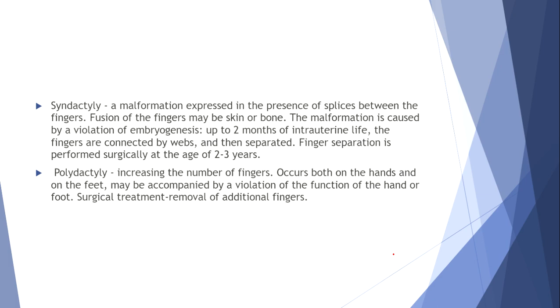Syndactyly, a malformation expressed in the presence of splices between the fingers. Fusion of the fingers may be skin or bone. The malformation is caused by a violation of embryogenesis. Up to 2 months of intrauterine life, the fingers are connected by webs and then separated. Finger separation is performed surgically at the age of 2 to 3 years.